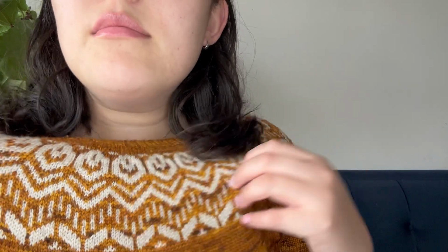And I'm actually pretty proud of my contrast, like my color work yoke. I would say that my floats are pretty good. The judges wouldn't really say so. I think I got 4th place in our county fair with this, and I didn't even place at Maryland Sheep and Wool, but that is okay.